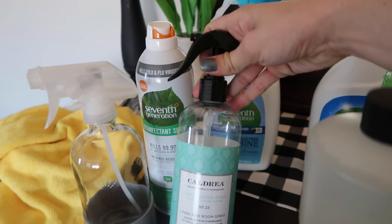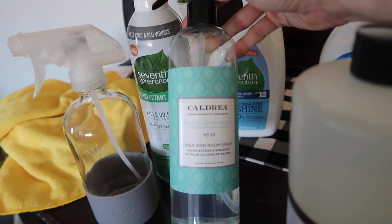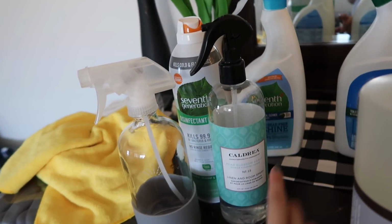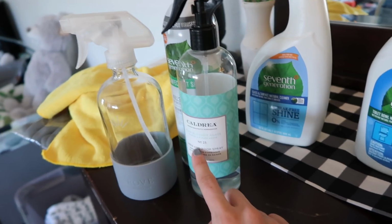And then for scent, I like to use this Caldrea linen and room spray. This is the Pear and Blossom Agave scent. I haven't tried any of the other scents. I love this one, but I definitely do want to check out more of their other scents. I like spraying this on our linens, like on our bed, and then I like doing it on our curtains just because it makes it smell really nice, and our chairs.